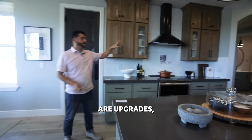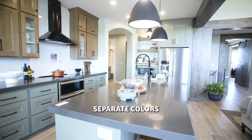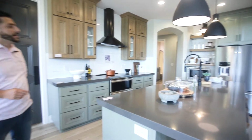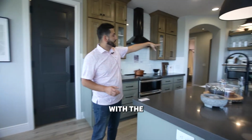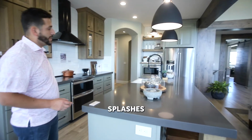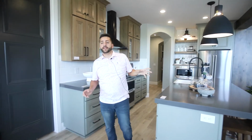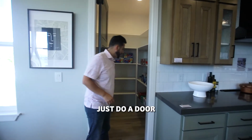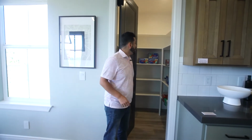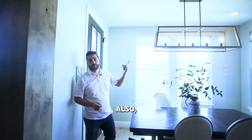All the cabinets are upgrades the way they have them set up. Typically you have cabinets, but when you're doing separate colors and separate materials on those cabinets, that's almost always going to be an upgrade. As well as what you see over here in this area with the shelving, that's an upgrade. The backsplashes are typically upgrades. The way they have this light is typically an upgrade. And on this pantry over here, that's a little bit of an upgrade. Sometimes they just do a door, and sometimes it's a little bit smaller. But anyway, whenever you have a model, they deck it out to show you how much you can actually do with the home. Lighting here, also an upgrade.